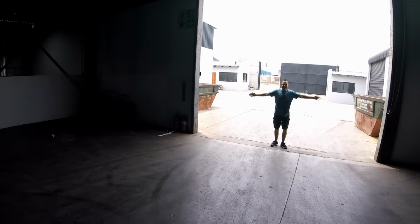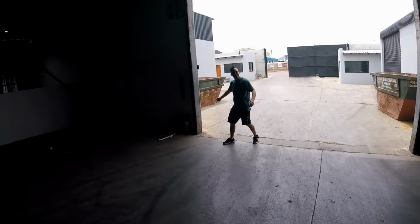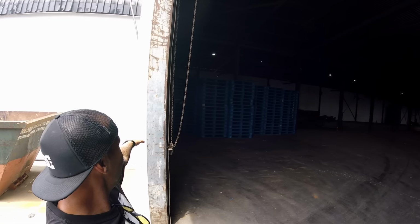So that's what Chase looks like. Two of Chase would probably touch side to side. Let's see if we can do this. Let's put your hand there. Yeah, pretty much. It's like another arm and then it's done.